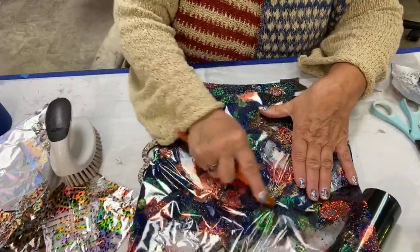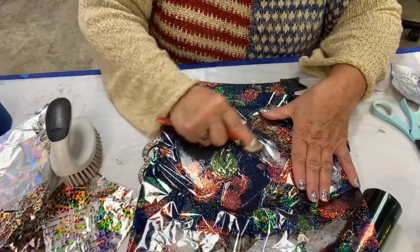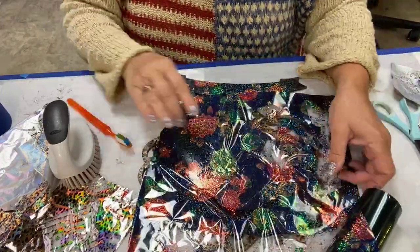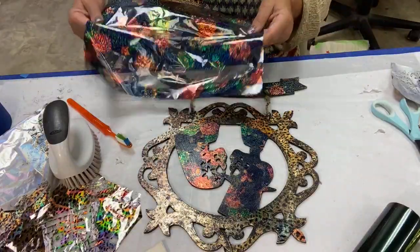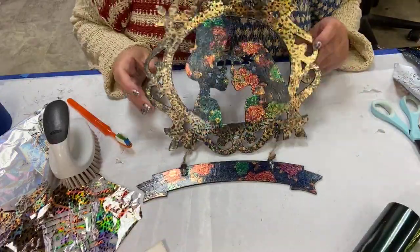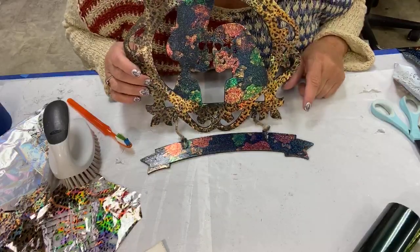You never know. Each foil does things a little differently, so what seemed like a good idea with one might need something different with another. It's funny how each of these can be just that much different. Yeah, there we go. So look how cute that is. Oh, I like that. What a fun combination.